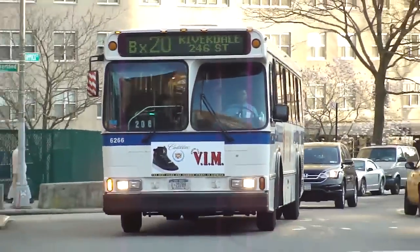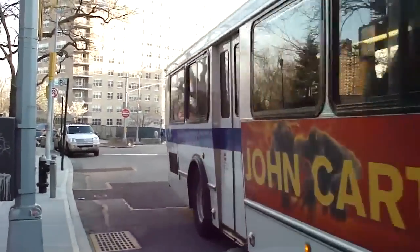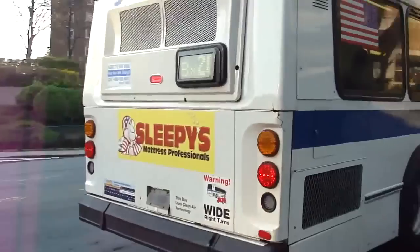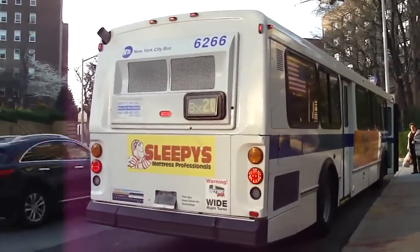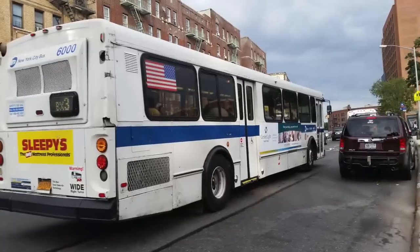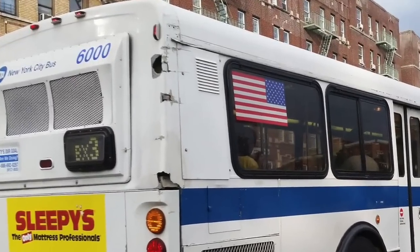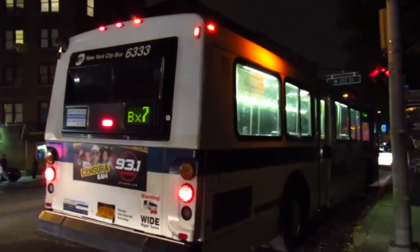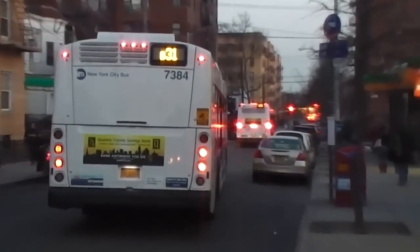Unfortunately, these Orion 5s are quickly being retired and scrapped due to serious structural damage and early rust corrosion, which is mainly because their production was rushed and they weren't really built thoroughly. This is really starting to show on the exterior and interior, as seen on these photos of 6000. And I mean, it's bad. Like, this has me saying stuff like, "Shit! Oh, shit! Holy shit!" And many have already been retired, scrapped, and replaced by the brand new New Flyer Excelsiors and Nova LFSs.